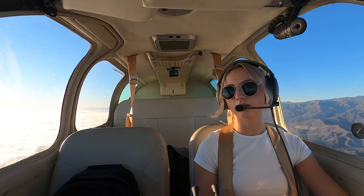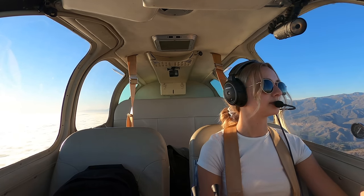We're on the right tank, so that's good, our lights are on, seatbelts are still on.